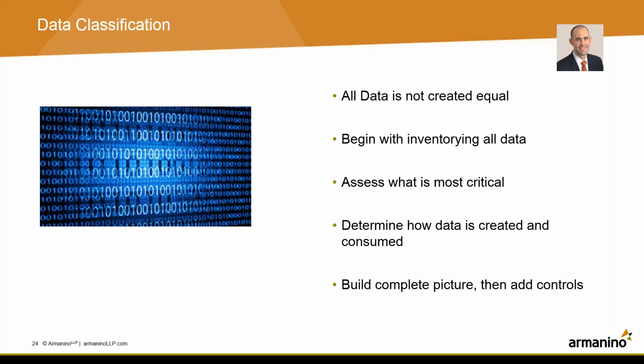What do we need to classify as our most critical data? And then conversely, how do we protect that? How do we make sure that only the right people get access to it? And how do we make sure that we're monitoring to make sure they're using that data in an appropriate way? And that's what builds into this next point here.